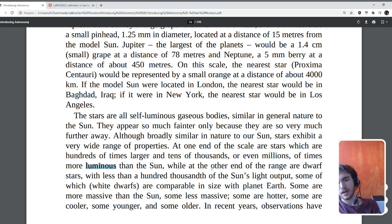Than the sun, while at the other end of the range are dwarf stars with less than 100,000th of the sun's light output, some of which, white dwarfs, are comparable in size with planet Earth.